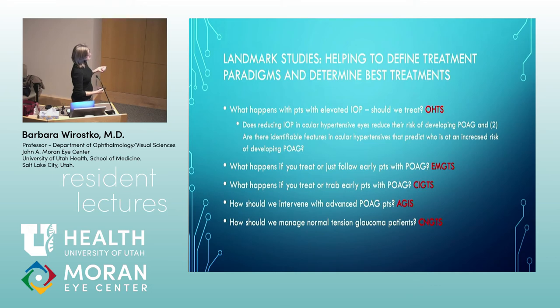Also, what happens if you treat or do surgery on these early patients? So think about it stepwise. We wanted to know how to treat these patients. We're talking about early glaucoma. What about if they're advanced? What do you do for patients that are more advanced? Are you more aggressive? Do you treat them more aggressively? They're more advanced?